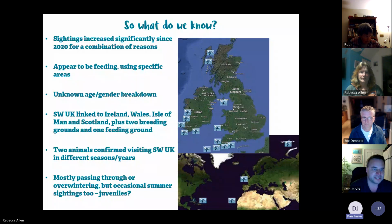So what do we know so far? In brief, a summary of what we've found so far from the photo identification work is that, of course, sightings have increased significantly since 2020 for a combination of reasons. It seems to be feeding behaviour that we're seeing quite commonly here. And they're using specific areas as well. So particularly like Surfrider in Watergate Bay this year, for example.